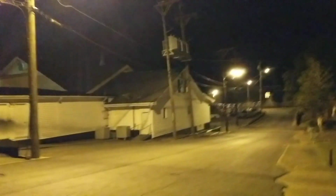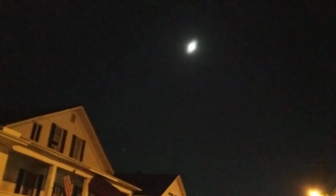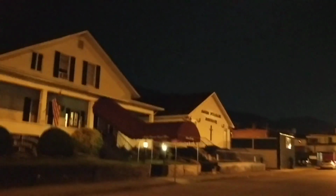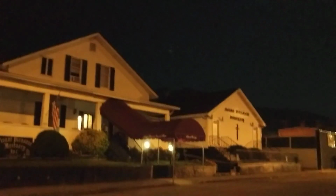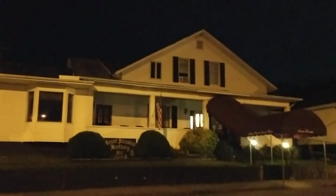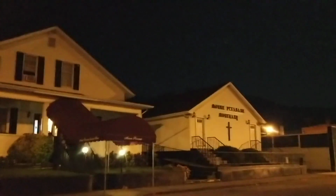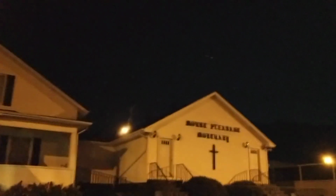Let's take a look at the front end of it. And here we are in front of Mount Pleasant Funeral Home. Let's walk across the street here and get the... Oh, there's the moon. Isn't that beautiful? You just can't get that kind of atmosphere in the daylight. The moon, a funeral home. What more do you need? Beautiful building. Of course, it's across the street from another church, a much smaller church, a Church of Christ.